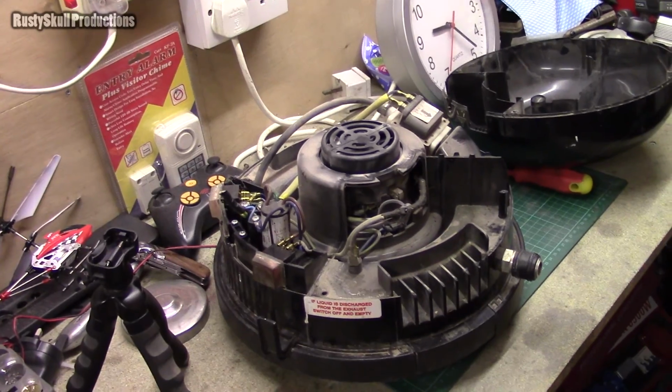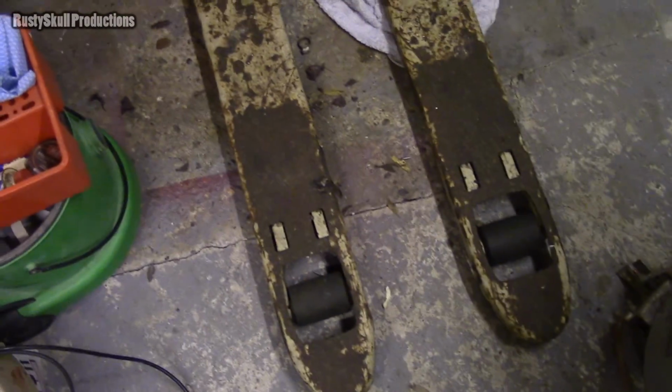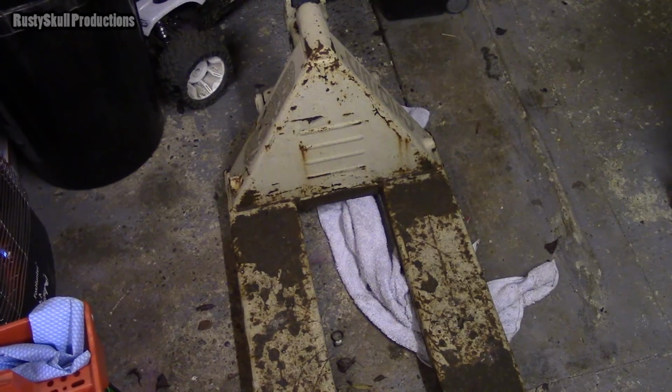Well, since that's going to have to be on hold until I get some cable, I brought the old pallet truck in. I'm going to try and unseize them wheels and put a bit of oil in it so it'll pump and it might lift up. And once I've done that, I'm going to try and sell that. Sweet, don't know if I'll get that done this morning though, because I've got to go out.